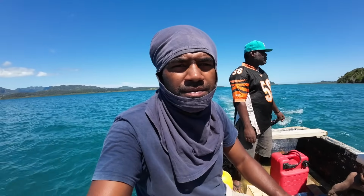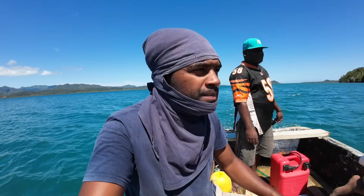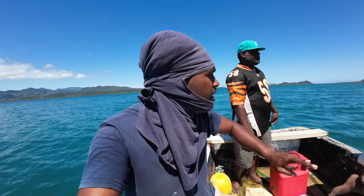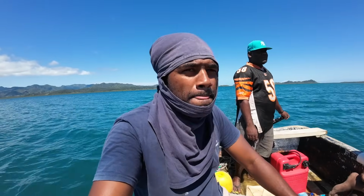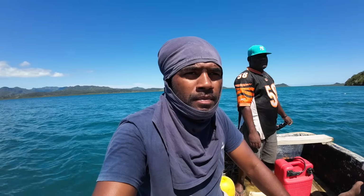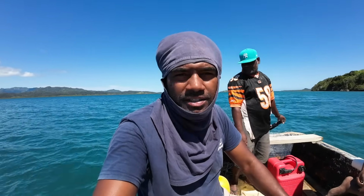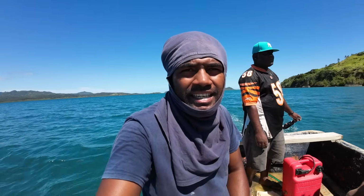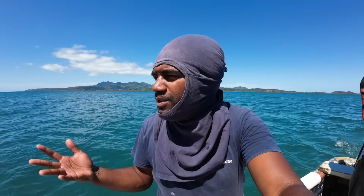So this fishing technique is called Samusamu. We did a video about it when Chris was here, where we used this fishing technique further up the island, closer to Ovalau Island. But this is the same technique because it's high tide. This technique is useful when it's high tide. Now we're going to begin here at the end of the island, because when you scare the fish, they're going to swim back to the deep sea.